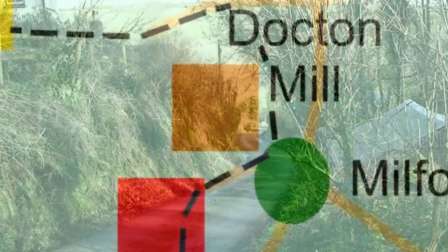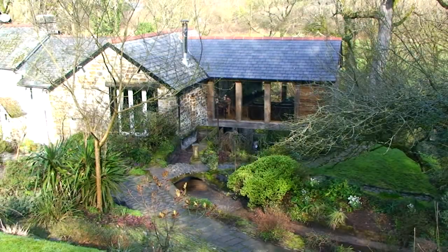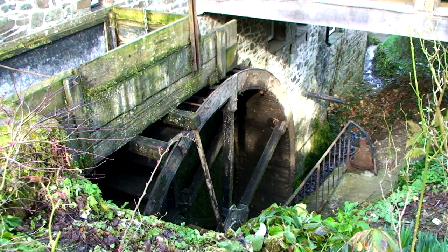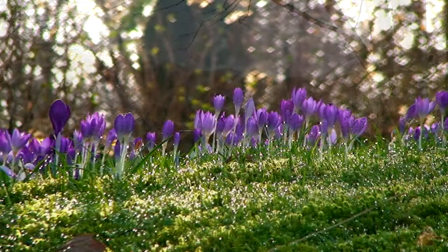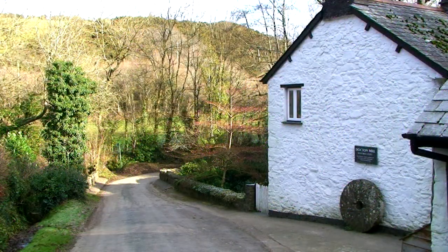Eventually the walk brings you to the base of the valley at Limebridge and to Dr. Mill Gardens, open to the public from the 1st of March until the end of October. The mill has been beautifully restored and boasts a working water wheel. Dr. Mill have award-winning gardens and have been voted one of the best cream tea houses in Devon, so it's definitely worth a visit along the route.